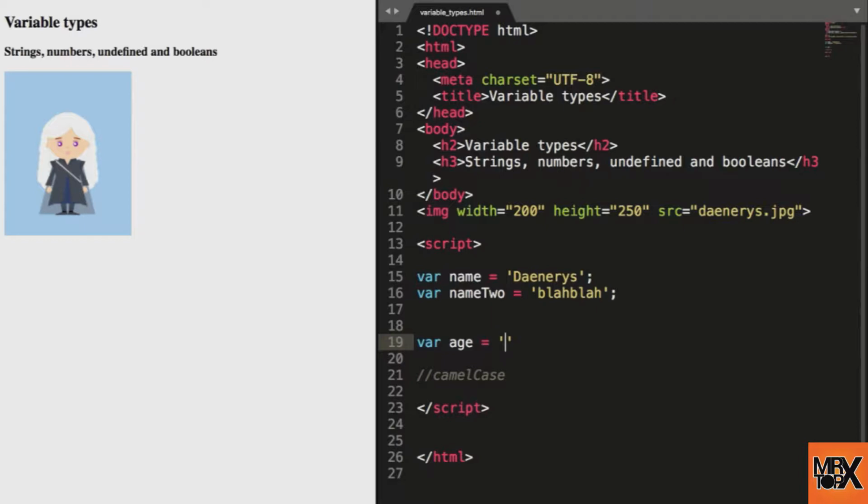And here we actually can get rid of the quotations. It's not a string, it's a number. So let's put age equal to 21 and save. Now this is saying that this is a variable age and it's equal to 21. And the type is a number because that is the number that we're storing inside.